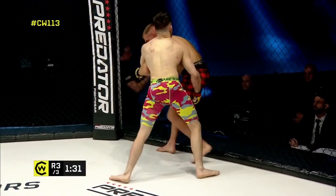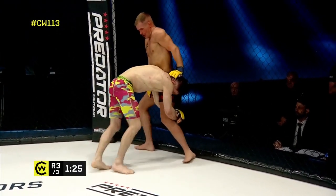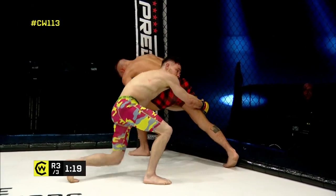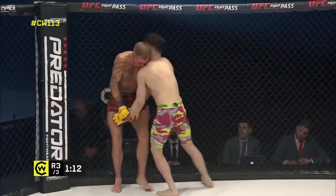Aimable looking to take over the later portions of this fight. Another single leg attempt. Perry wants to be circling off the cage here, or he wants to take that opposite side hand, bring it round to the opposite side leg, and hit a switch from here, which we're possibly about to see. But as we do that, Steve comes round to the back, and this is a position you really don't want to be in.